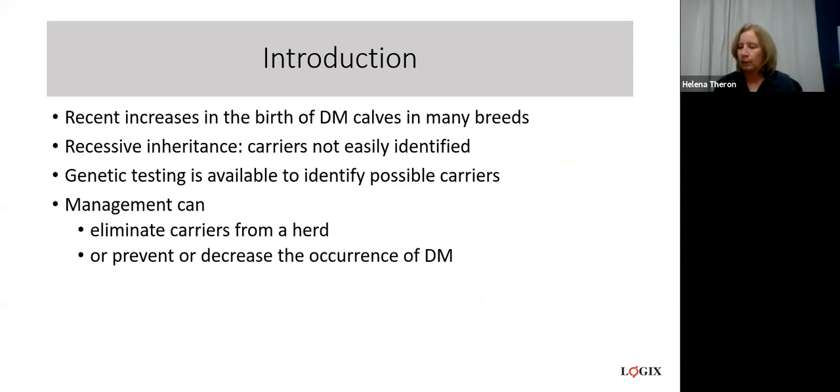Although double muscle calves have been born sporadically for many years, the frequency of double muscle calves has increased in recent years. The mode of inheritance is recessive or partly recessive, so the carriers of the gene are not always easily identifiable. The genes that cause double muscling have since been identified, and genetic testing is available so one can identify possible carriers. It is therefore possible to manage the birth of double muscle calves by eliminating carriers from the herd, or at least to prevent or decrease the occurrence of double muscle calves in your herd.